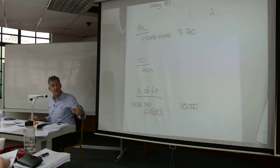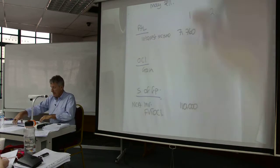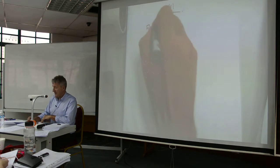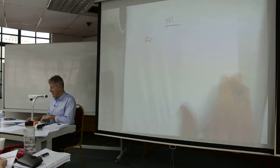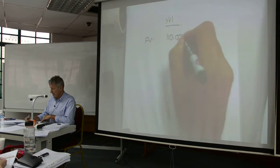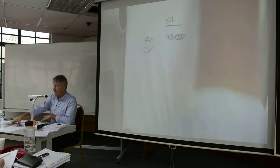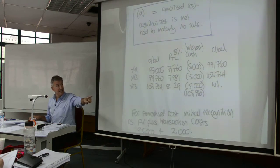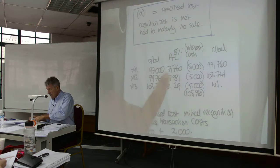10,000, carry on. Minus the transaction cost. What's the year-end fair value of the asset? 110. What is the carrying value of the asset at the end of the first year? Correct! 99,760. So we take it all the way along.